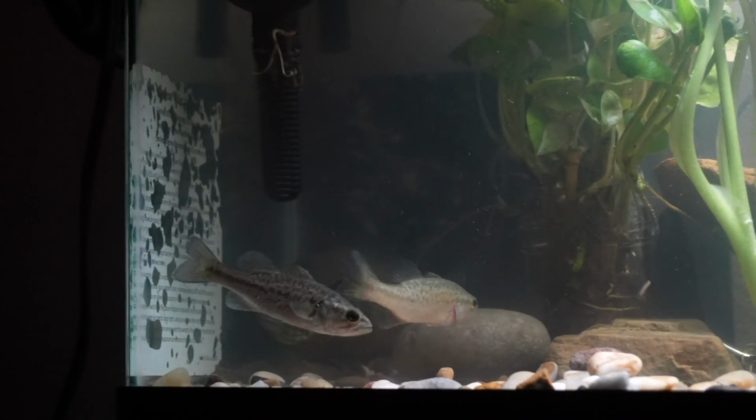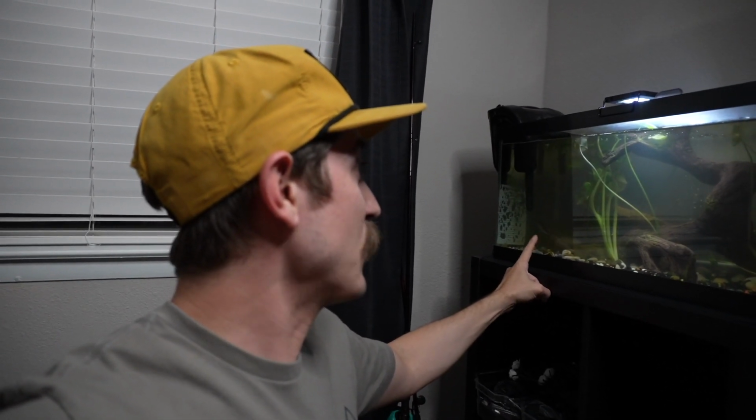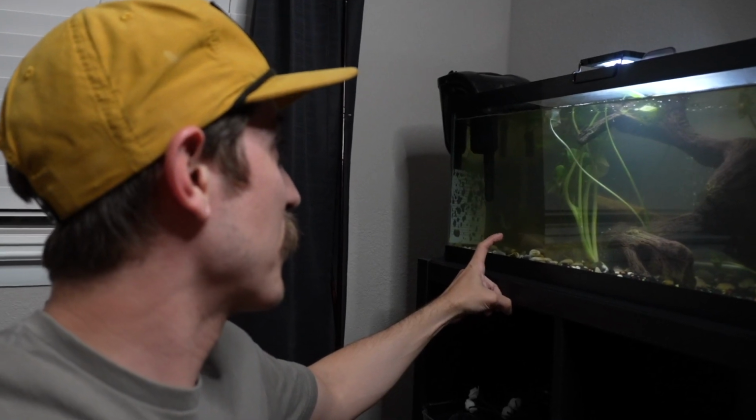There are actually 2 bass. I thought I only had 1, and mistakenly I brought home an extra one. So we're definitely gonna have to get these guys back out there a little bit quicker than I thought. But for the meantime, they're pretty easy going. Look at it, he's just hanging out right there by my finger.